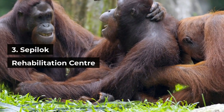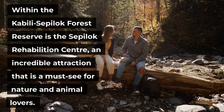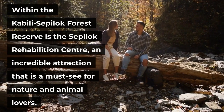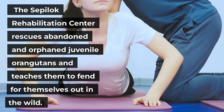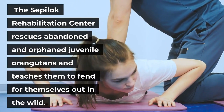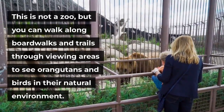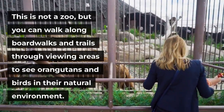3. Sepilok Rehabilitation Center. Within the Kabili-Sepilok Forest Reserve is the Sepilok Rehabilitation Center, an incredible attraction that is a must-see for nature and animal lovers. The Sepilok Rehabilitation Center rescues abandoned and orphaned juvenile orangutans and teaches them to fend for themselves out in the wild. This is not a zoo, but you can walk along boardwalks and trails through viewing areas to see orangutans and birds in their natural environment.